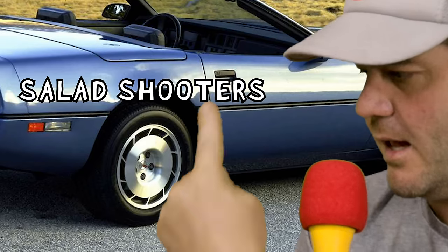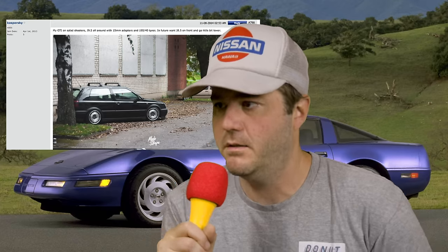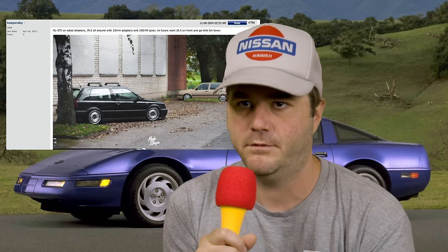They also came with Julius Caesar's favorite set of wheels, salad shooters. They look good on pretty much every car you put them on. Here's them on a BMW E30. Here they are on a Volkswagen Golf. Here they are on a C4 Corvette.